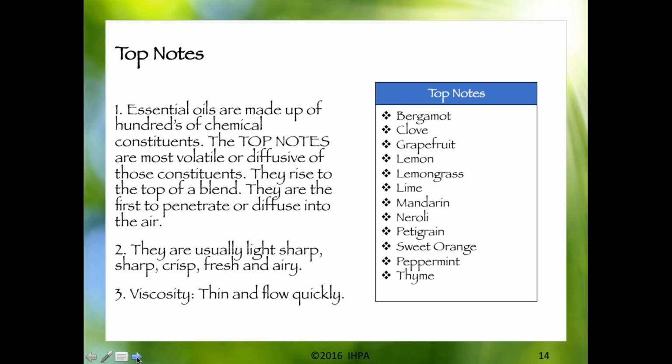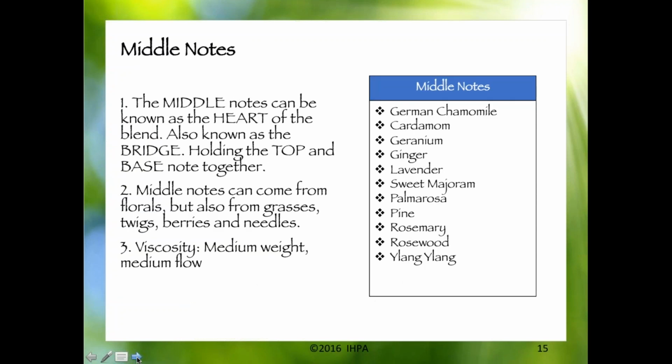So I would sit down with your oils and figure out what are all of the top notes that you have in your collection. Then we have our middle notes, and those are known as the heart, or they're like the glue or a bridge because they hold the top note and the bottom note together. So they create harmony in the blend, and they're usually oils that are distilled from grasses, twigs, berries, and needles. And there's some examples there for you to see.